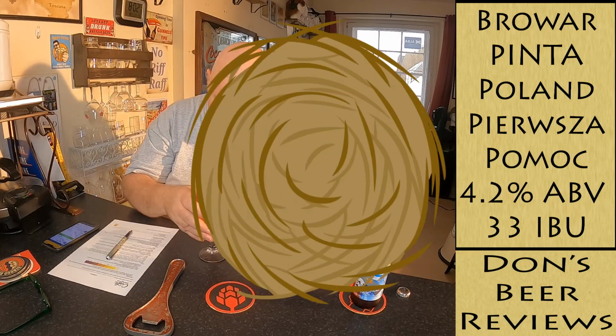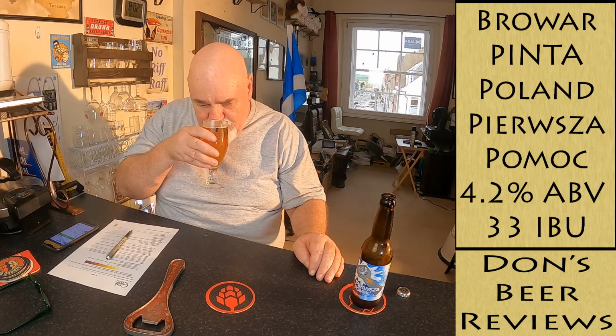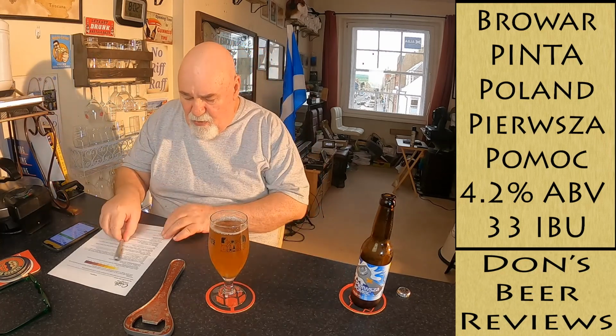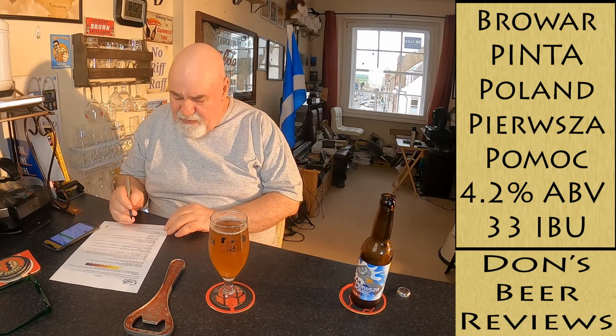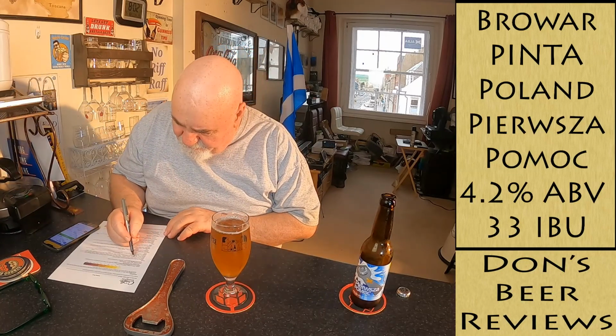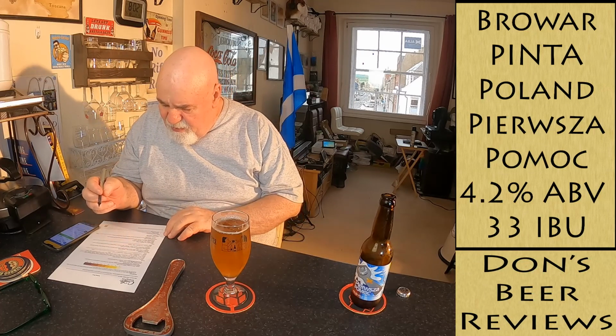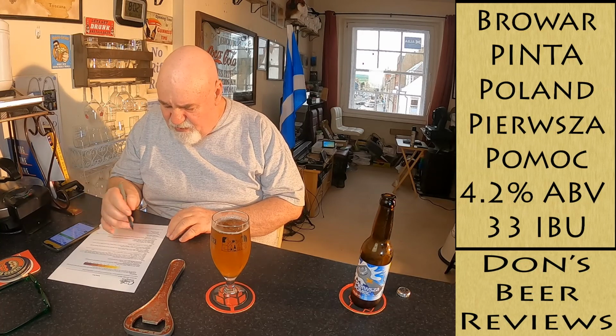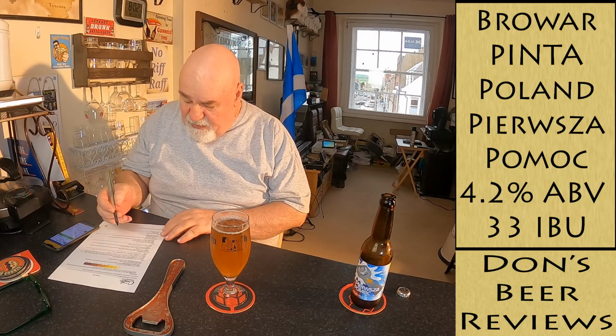Aroma. Why do I think of Italy every time I say aroma? Malty. Well, there is some hops in there as well. Alcohol aroma, it's mild, you can't tell it's there actually. The hops, there might be a bit floral going on there. It's very mild though. There's no spices or tropical or fruity. The malt, that's what you're getting mostly.